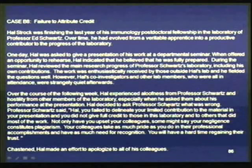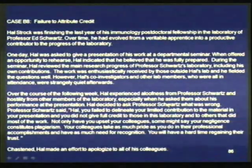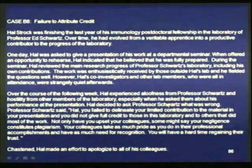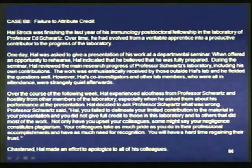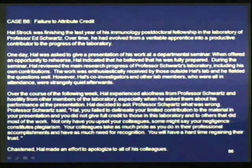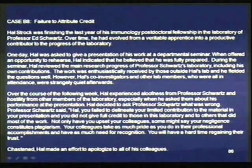So here's a case. Hal Strock was finishing the last year of his immunology postdoctoral fellowship in the laboratory of Professor Schwartz. Over time, he had evolved from a veritable apprentice into a productive contributor to the progress of the laboratory. One day, Hal was asked to give a presentation of his work at a department seminar. When offered an opportunity to rehearse, Hal indicated that he believed he was fully prepared.